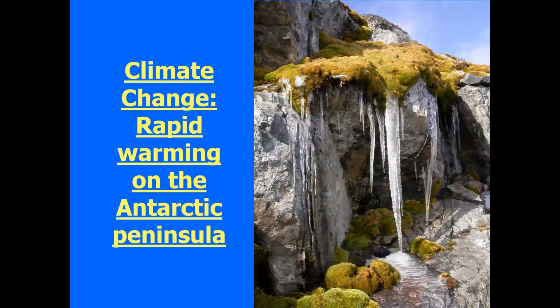So this native biota had adapted to the conditions it's in for over millions of years, but now it's having to adapt to a much faster changing environment. So they really are starting to see increased productivity and population sizes and ranges.